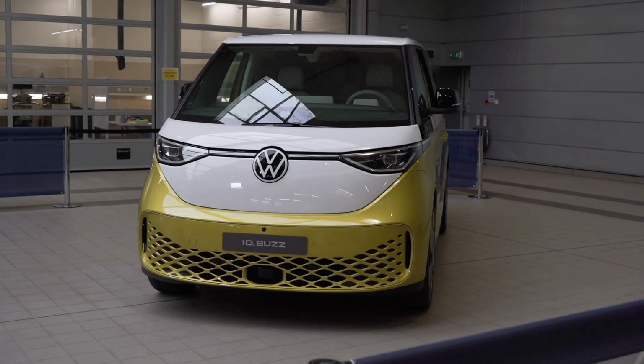Now, I mentioned that the ID Buzz has a 77 kilowatt battery. This ID Buzz is rear motored, not rear engine, so not quite like a 911, but rear motored, and it's also rear wheel drive. It'd be interesting to see how that drives. It's also 204 PS as well, so around about 200 horsepower. It's going to be a real fun vehicle to drive, I think.